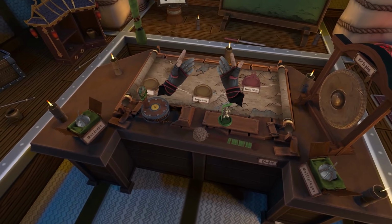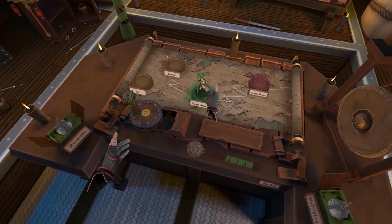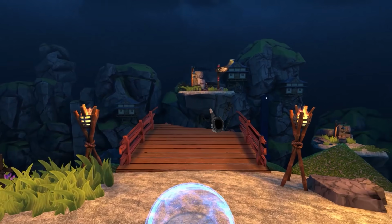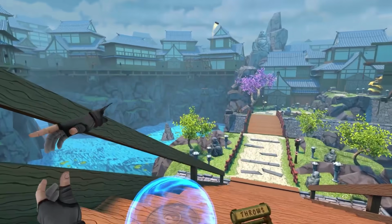And I've got more games now. Maybe I should have just called this a Games Coming Soon video at this rate. I've got so many titles here. So this one's called Disc Ninja, and I love this idea. It's a great one for VR. It's basically golf, but with a frisbee.